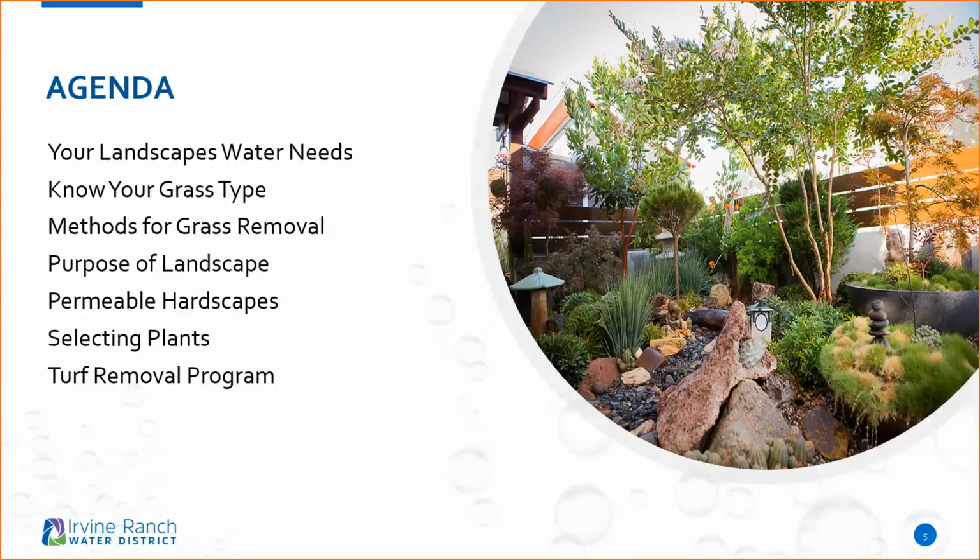We're going to talk about the importance of using permeable hardscapes, a little bit of selecting plant material, and we're going to go over the turf removal program. If you are interested in participating in that program, make sure that you read the terms and conditions and follow all the necessary requirements. Hopefully we'll be able to cover all this in this short amount of time, and I'm going to make sure to address as much as I can and not make it boring, right?